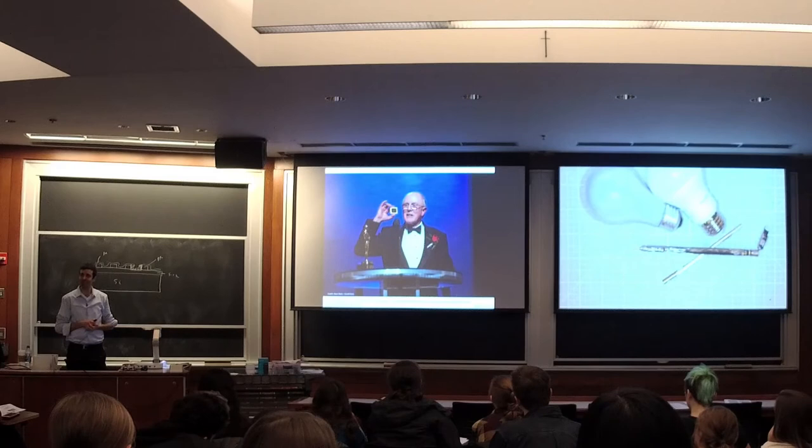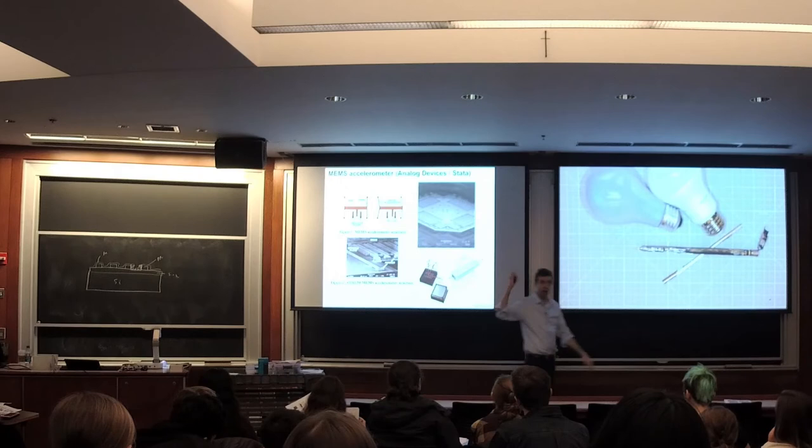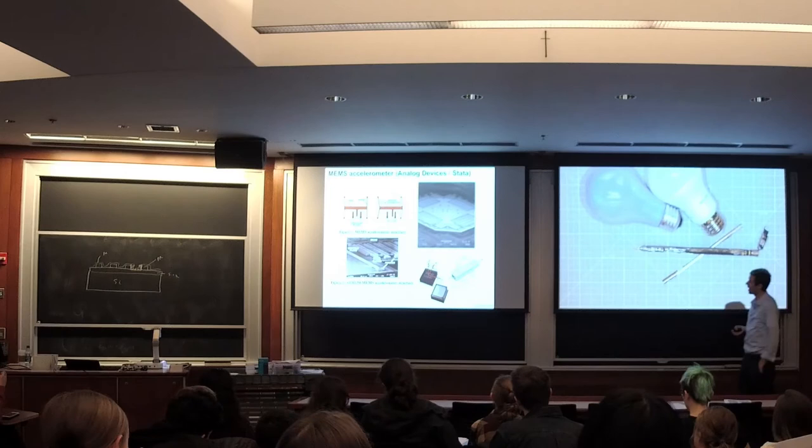And here is what I described before, the idea of an accelerometer. Right? If you take courses on microfabrication or MEMS devices, which you can at MIT, you'll learn about the classic design of accelerometers.